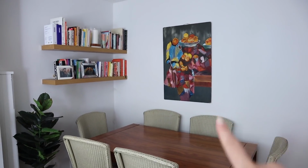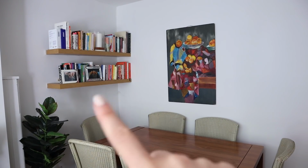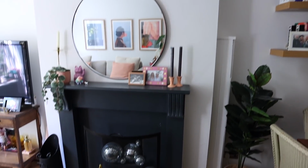This painting was done by my mum. I love it. And then I've got my books that I've read, most of these ones, and some family photos up there. Moving on, we've got the fireplace over here.